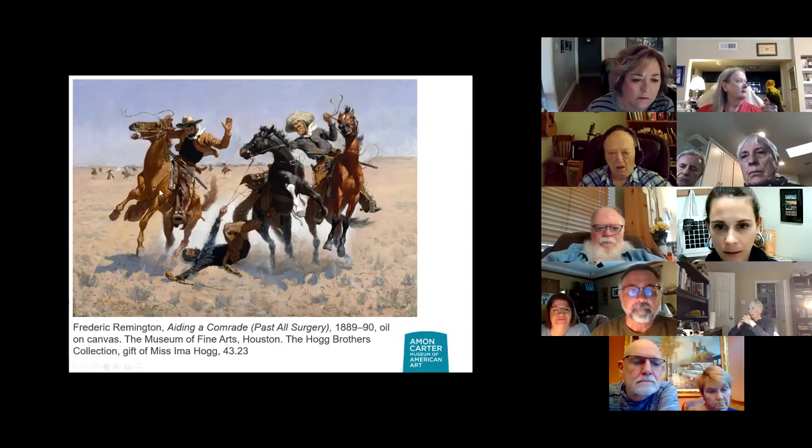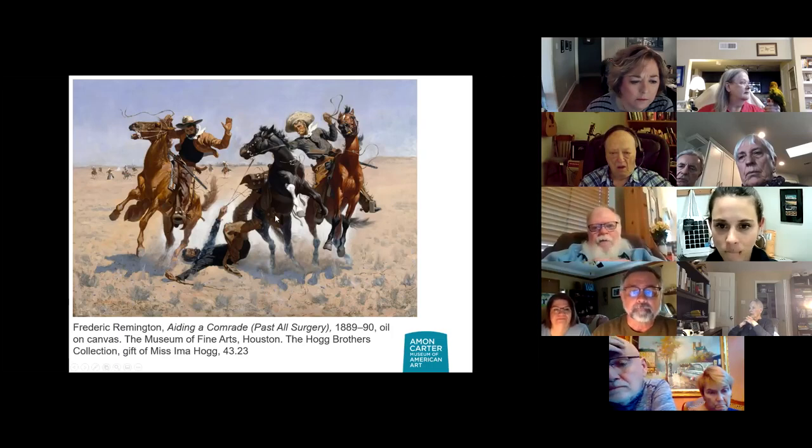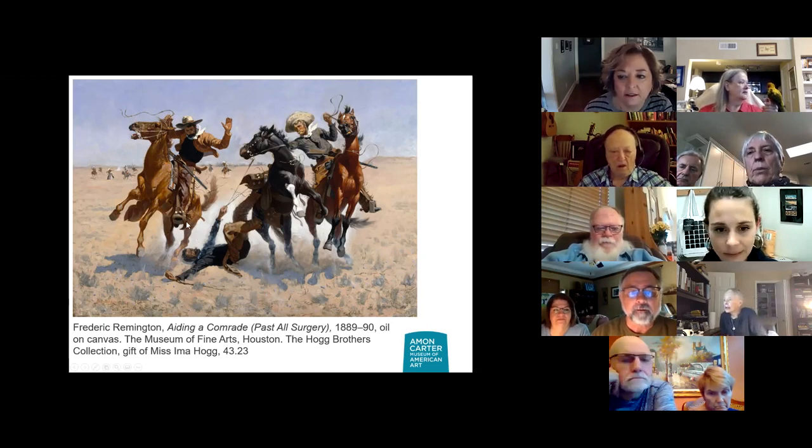The brown one or the black one or the chestnut brown one? The brown one, yeah. Close to his head. Yeah. No, that horse has already passed him. Oh. But he could still kick backwards on the next step.